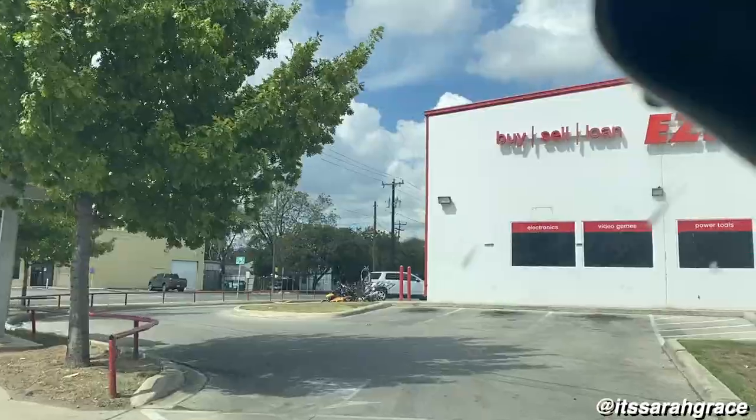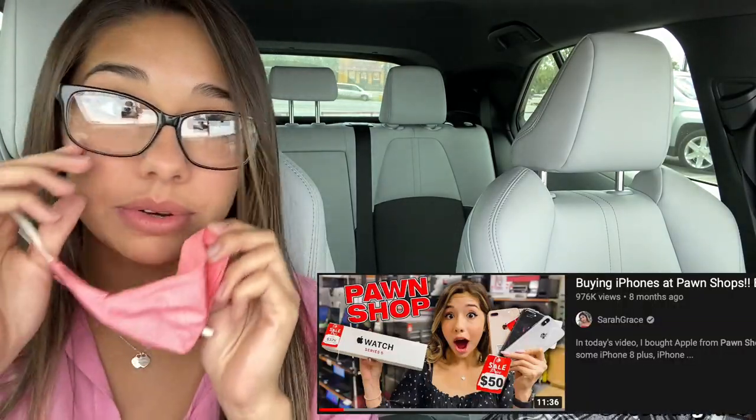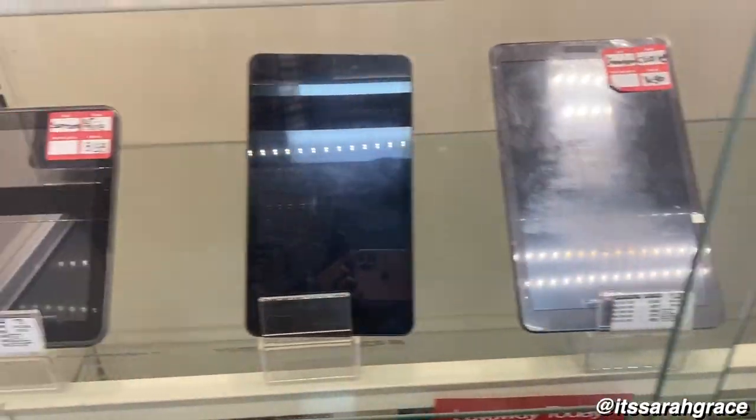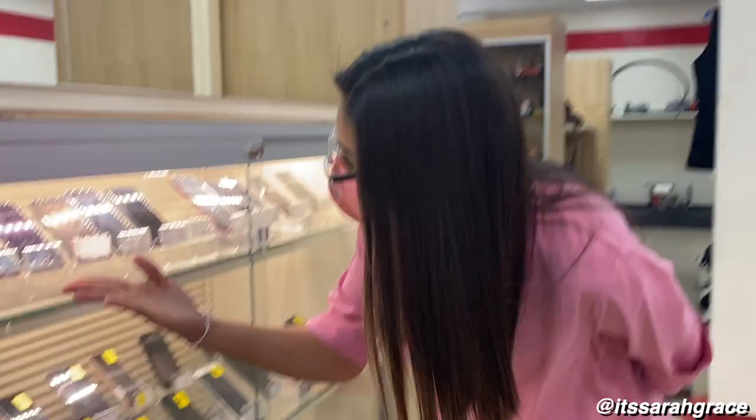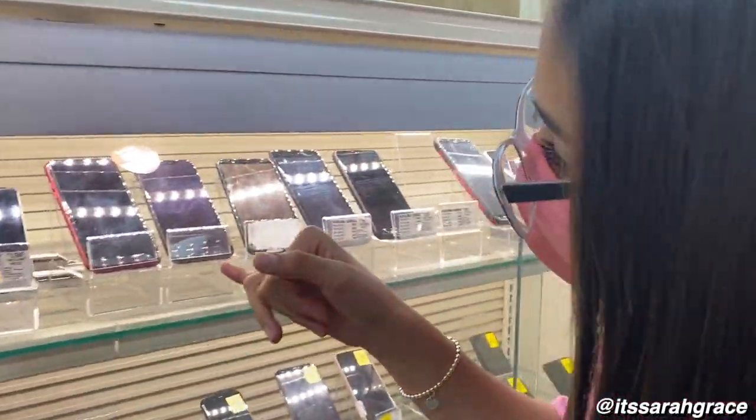So we are currently at the first pawn shop, which is the pawn shop that I found the iPhone 8 Plus at and the Apple Pencil. We have some, I don't know what those are, but that one looks new.